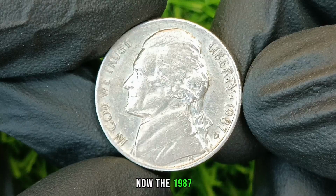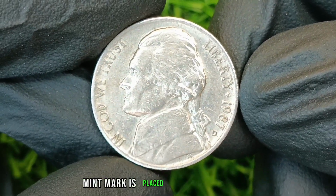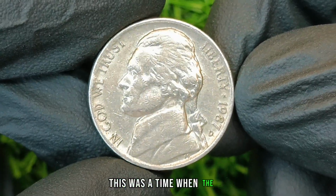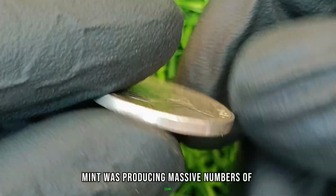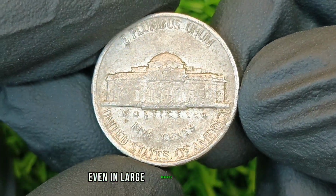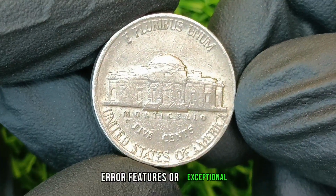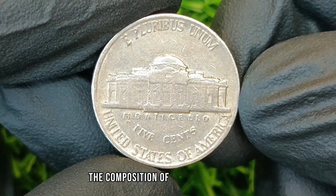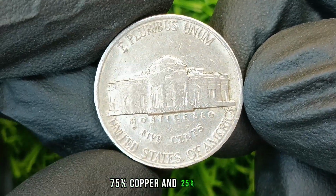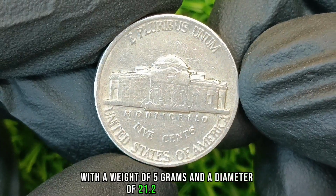Now, the 1987 D Jefferson Nickel was struck at the Denver Mint, and the D Mintmark is placed on the obverse side, just to the right of Jefferson's portrait. This was a time when the U.S. Mint was producing massive numbers of coins to keep up with demand, but as any experienced collector knows, even in large mintages, certain coins stand out because of their rarity, error features, or exceptional preservation. The composition of this nickel is the standard post-war formula, 75% copper and 25% nickel, with a weight of 5 grams and a diameter of 21.2 millimeters.